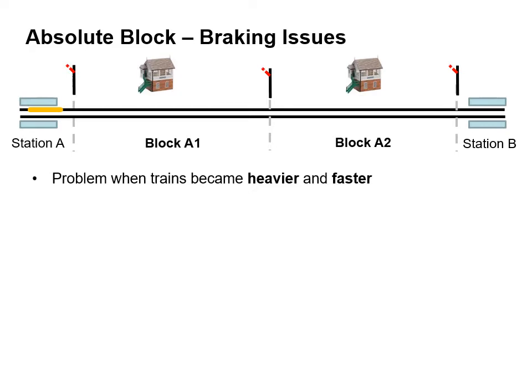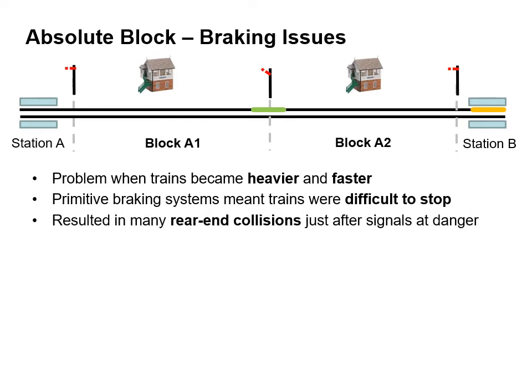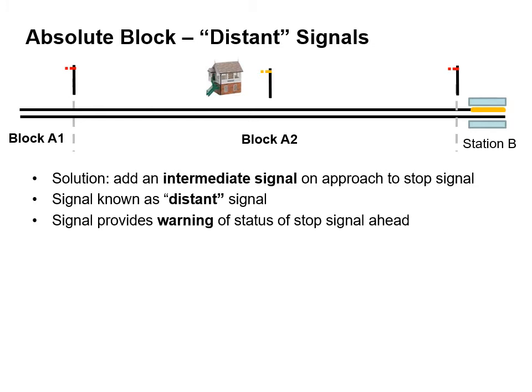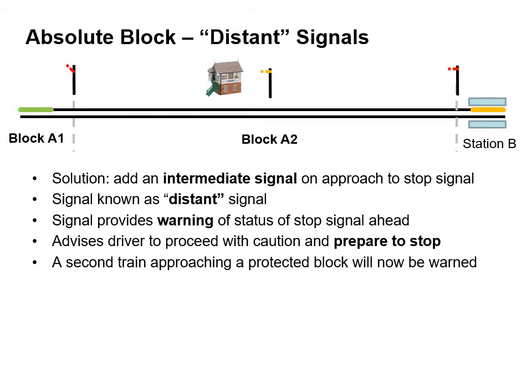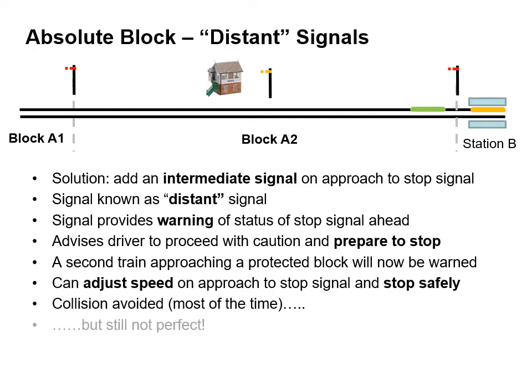So some problems arose when trains became heavier and faster. Primitive braking systems meant that trains were often difficult to stop, and this resulted in many rear-end collisions just after signals at danger. So the solution was to add an intermediate signal on approach to a stop signal, and this signal is known as a distance signal. The signal provides a warning of the status of a stop signal ahead, and it advises the driver to proceed with caution and prepare to stop. A second train approaching a protected block will now be warned, so it can adjust its speed on approach to the stop signal and then stop safely. So most of the time, a collision is going to be avoided, but it's still not perfect.